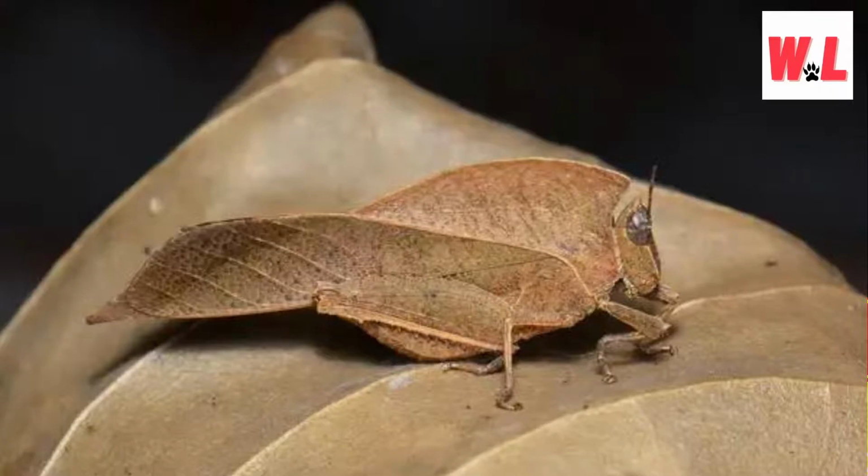These grasshoppers come in various shades of green, brown, or a combination of both, perfectly matching their surroundings. But it's not just about the color, they've got it down to the smallest details. Their forewings are adorned with vein-like patterns that mimic leaves, and they even have tiny notches carved out, imitating the nibbled marks on leaves caused by other herbivorous insects.